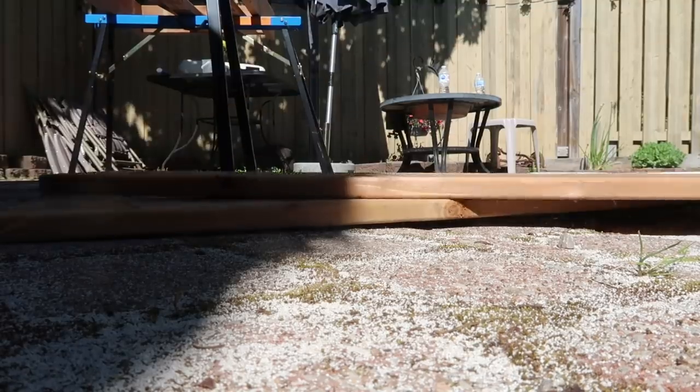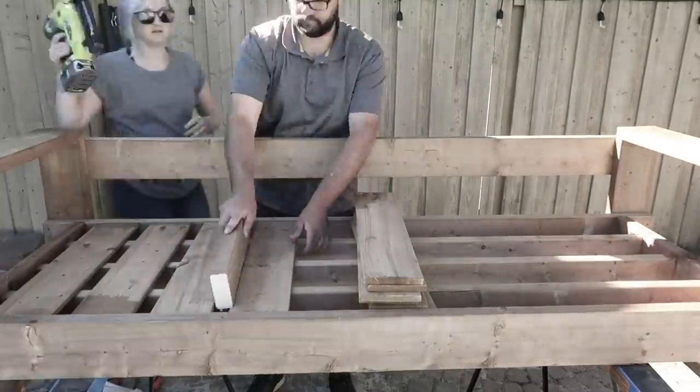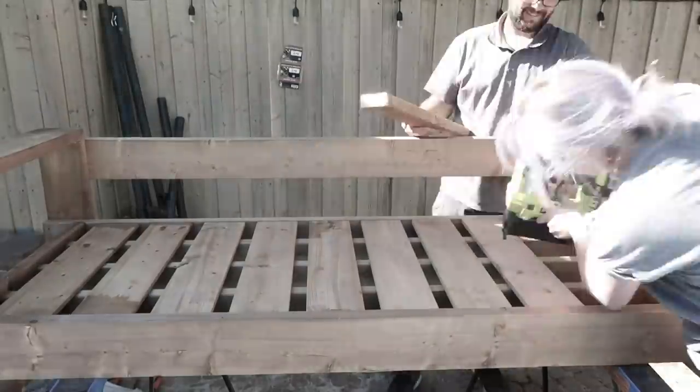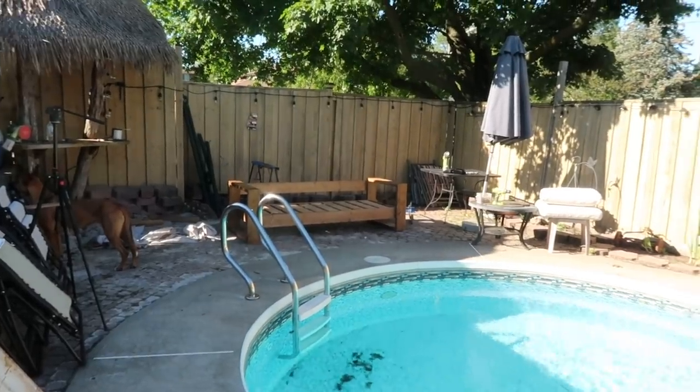At this point, it was time to add the half-inch pressure-treated boards that were going to make up the bench top of this couch. We just adjusted the width that we wanted, and we used a 2x4 as our spacer, then simply used a brad nailer to secure them into place. Oh my gosh. Oh, even from a distance, it looks good.